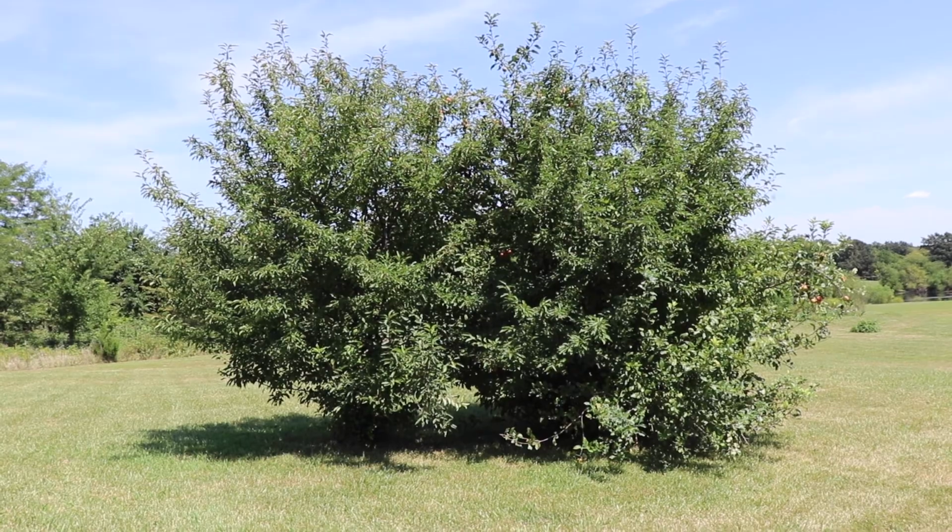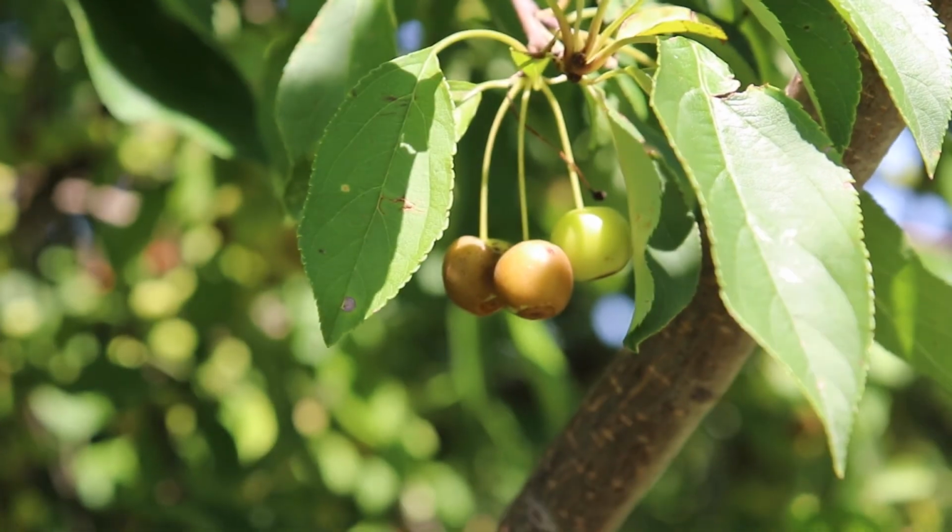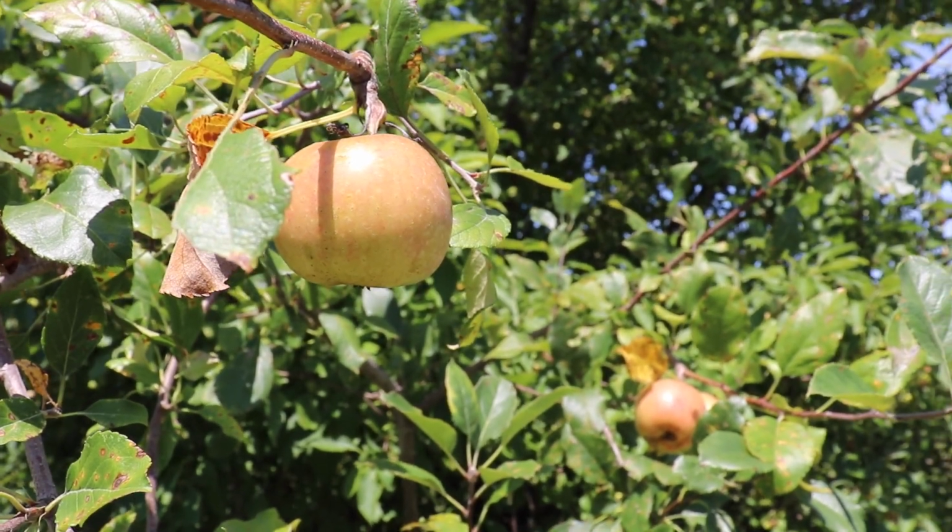We've been on this property for 7 years, and I've always thought that this is a crabapple and the crabapples are small. So if you guys know what this tree is, please let me know in the comments below.